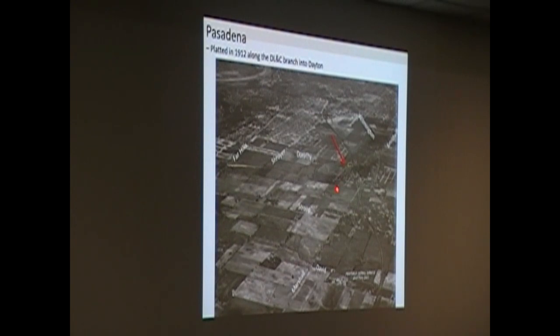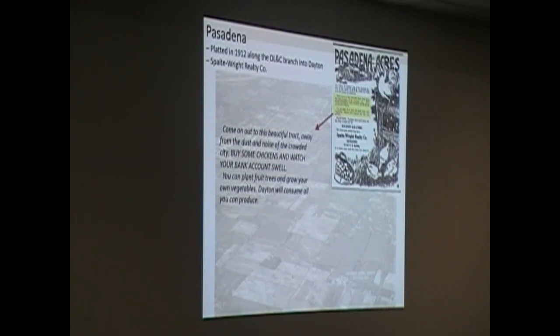Pasadena was platted in 1912 along this Dayton-Lebanon-Cincinnati branch going into Dayton. So a little neighborhood right here in the area where the Wagnerwood Lumber Company later was. Here is an ad from State Right. They promoted Pasadena in a number of newspaper ads. Come on out to this beautiful tract away from the dust and the noise of the crowded city. Buy some chickens and watch your bank account swell.